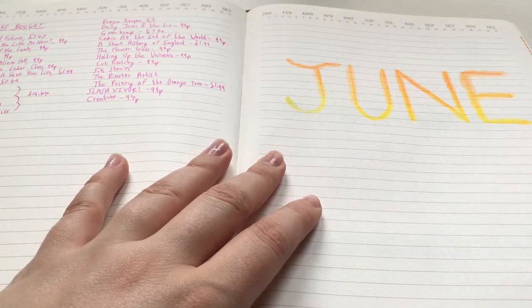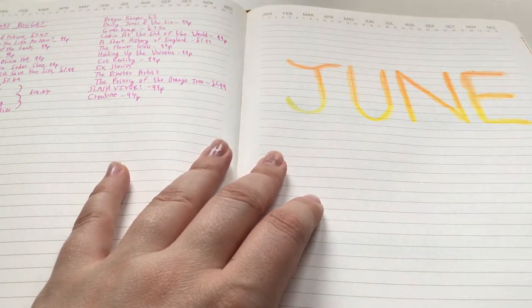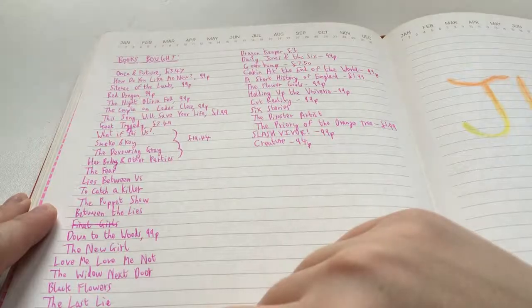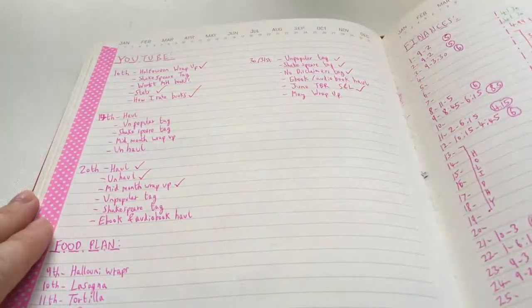So I got some watercolour pens. I started doing these really nice basic things for each month. I also started keeping track here actually of the books I bought each month and how much I paid for them. So you can see here, I did this for haul videos mostly.